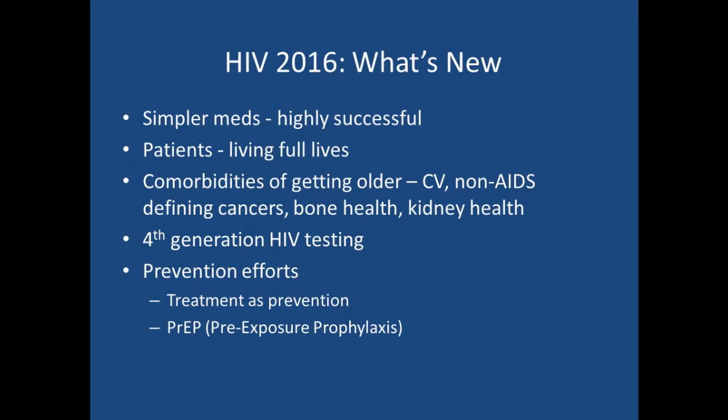So what's new in HIV? And of course, I love talking about HIV more than anything, but our patients are doing great. These meds are simpler, they're well tolerated, they're highly successful. The comorbidities that we're seeing and managing with so many of our excellent primary care docs in my neck of the woods are cardiovascular risk, non-AIDS defining cancers, a lot of bone health issues, a lot of osteopenia and osteoporosis.